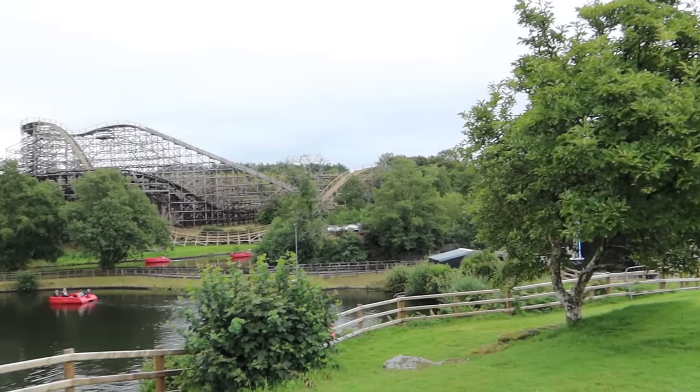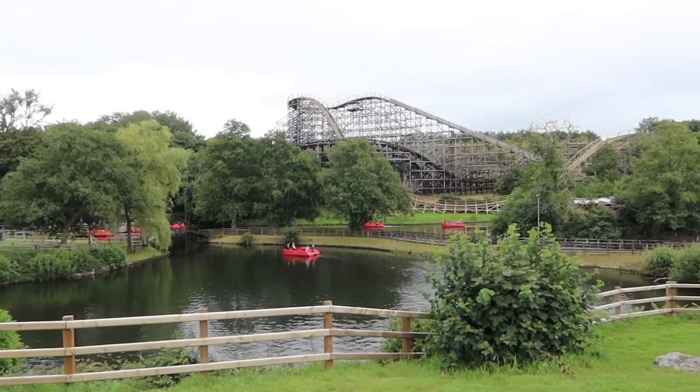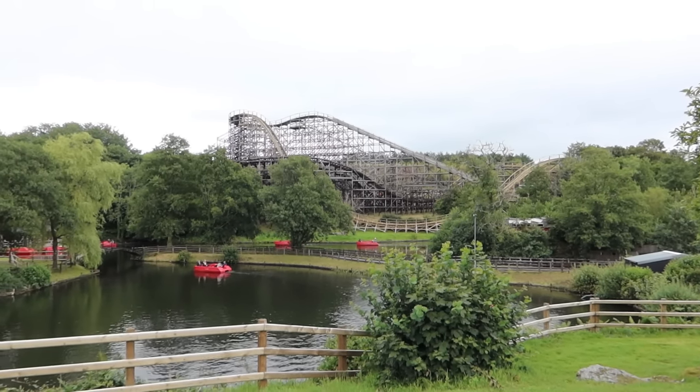Oh, and looking over towards Megafobia again from this side of the lake. And yeah, they've cleared a few trees here, which has opened up the view, which is fantastic. It means you can see it a lot better from this angle. Brilliant to see.